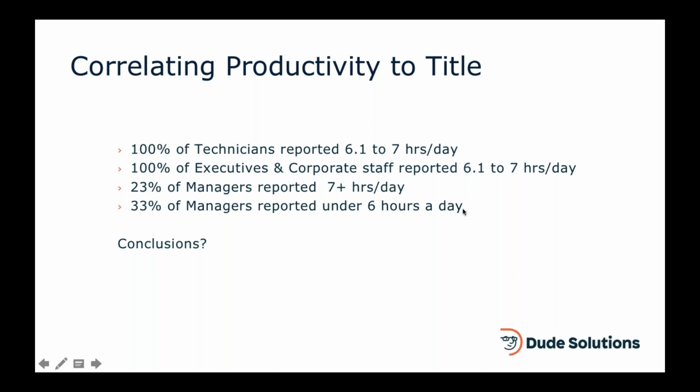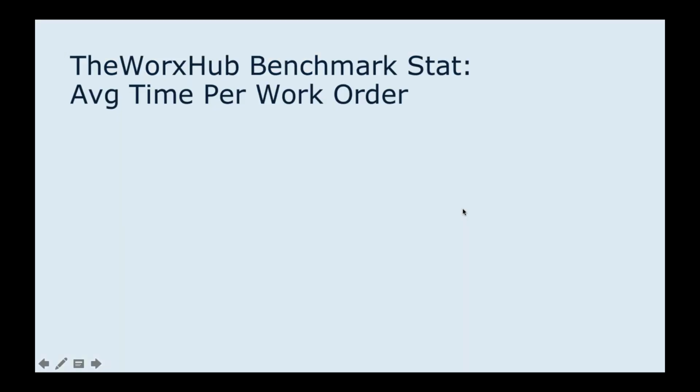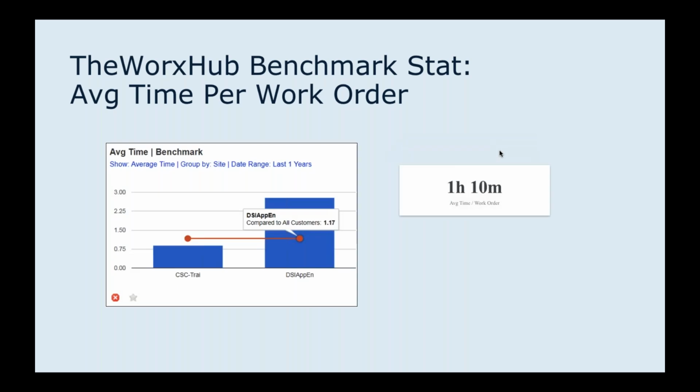So related to that, I wanted to share a couple of stats from those millions of work orders that I was talking about that give an idea on productivity for yourself, something that you can think about. So number one, average time per job. If I assemble all the work orders where time was tracked, and I'm not breaking things down by type or anything like that here, it's 1 hour and 10 minutes. So this includes painting jobs, light bulb fixes, all kinds of things.